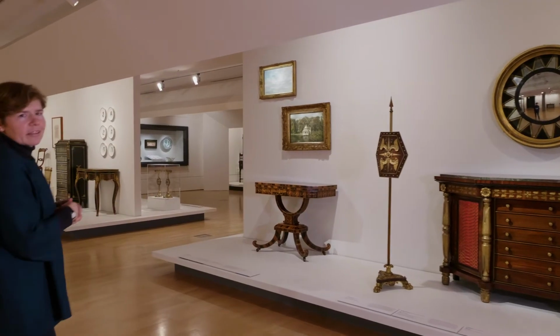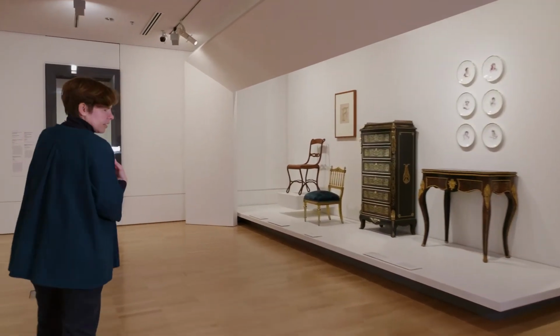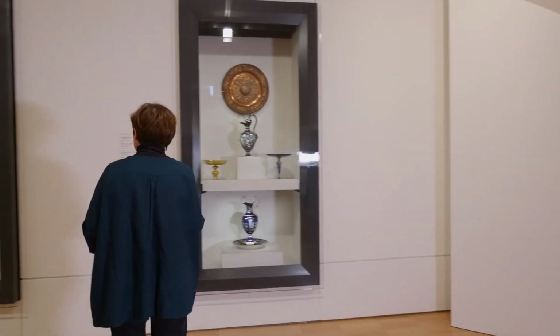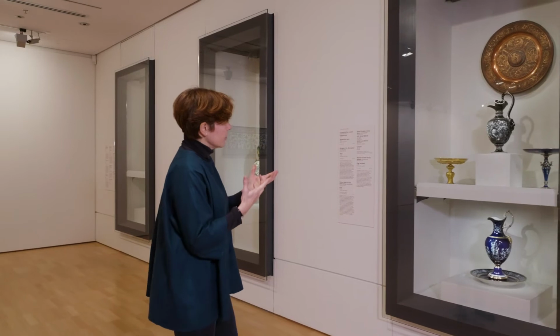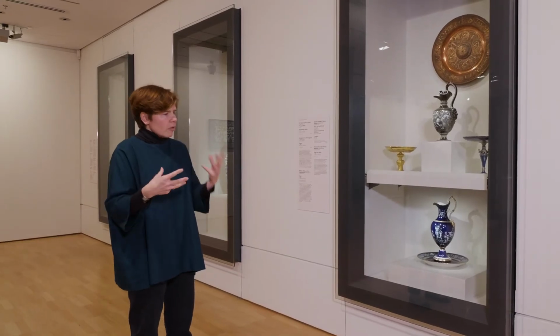Moving across to the other side of the gallery, we're going to look at works that look at historical revivalism. We'll start here with this case over here. Some of the works here look at the influence of the Middle East and Orientalism in design of the 19th century, but in particular in this case I wanted to just look at a couple of works that really look at the Neo-Renaissance design.